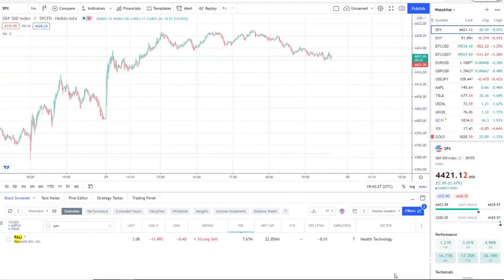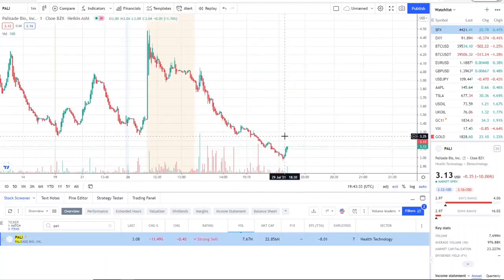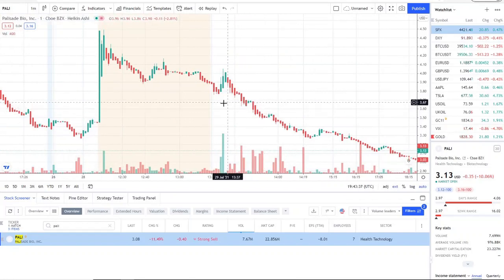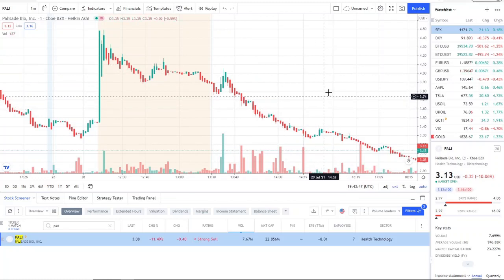Now, the other stocks we watched were DIDI and PALI. Now, PALI was our worst performer, but in the first 10 to 15 minutes, right, this stock pulled back at the bell, hit lows here of 376 and took off to 405, giving a 5 to 10% jump. And that's what it's all about.